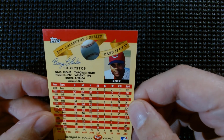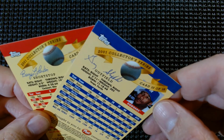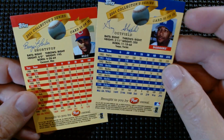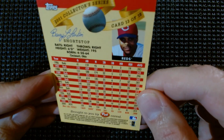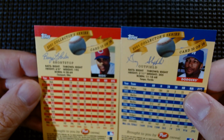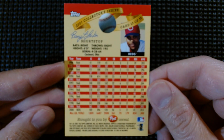So that's pretty cool. So Cincinnati in red there, and LA in blue. So it's not like in the past where one color would be the American League and one would be the National League. So 2001. Oh, is this a different year? Oh, no. Both 2001 Collector Series. All right, so there's Barry Larkin. Get that to focus.